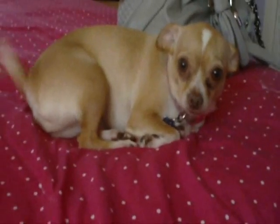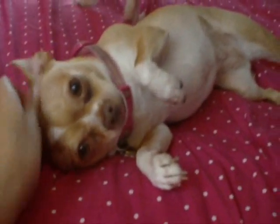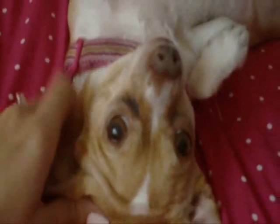Well, my sister's on the bed. She doesn't want to get in the picture, so... Roll over, baby! You roll over now. Come on. She's being silly. There you go. We got half of a rollover. Roll over all the way. He's so cute. Anyway, anybody who knows me knows I'm obsessed with my dog. There's a little bit more of a rollover. He's so cute. And this is Chuchi in the background.